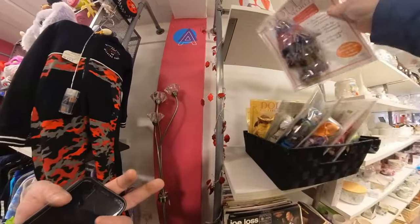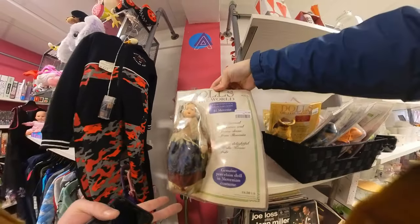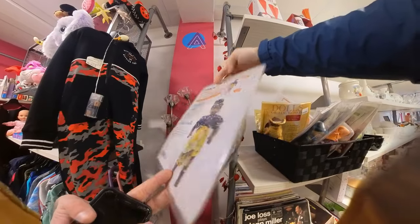I checked every single one of these. They're all different countries, they represent different countries. I checked every single one, and none of them were really worth much. Up to like a tenner maximum from what I could see.